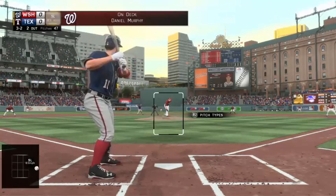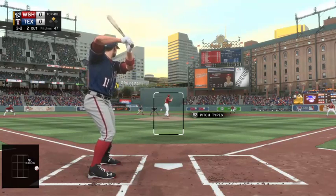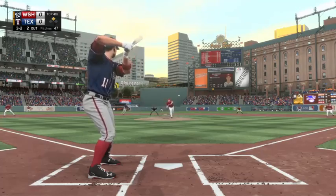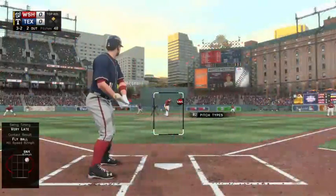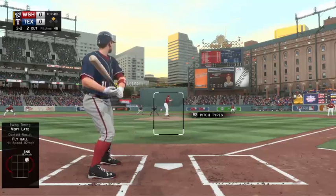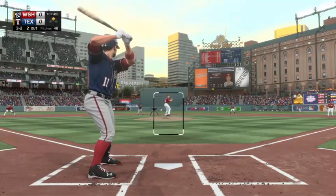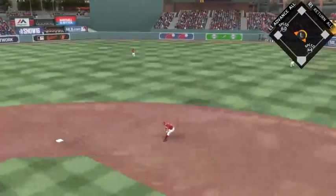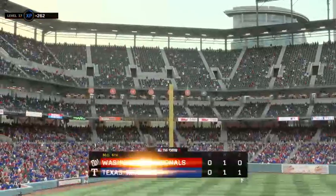And that one never threatened the zone. It's gone full now to 3-2. And he does have a base open, so he doesn't have to give in on 3-2. Good battle. Count remains full. He's set. Here's the 3-2. Hit out towards second. Odor has it. Throw to first will take care of him, and that'll be that.